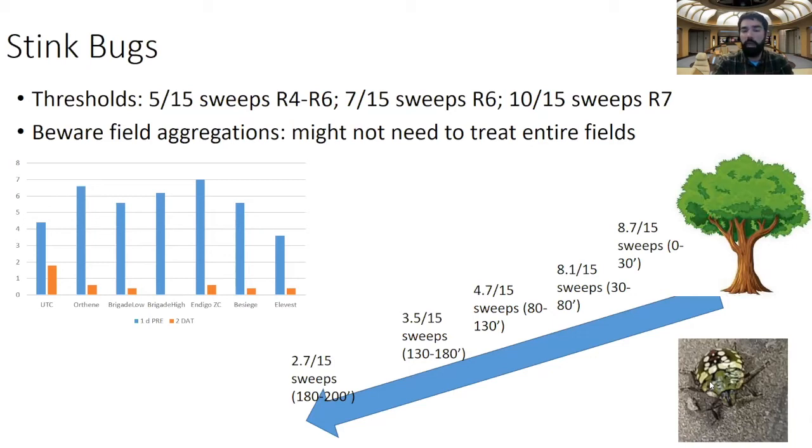Generally speaking, though, management is the same for green stink bugs. That's just an interesting observation.